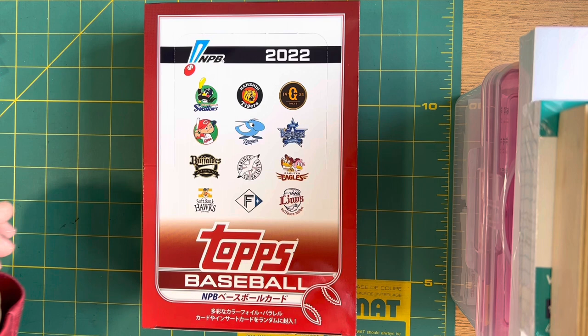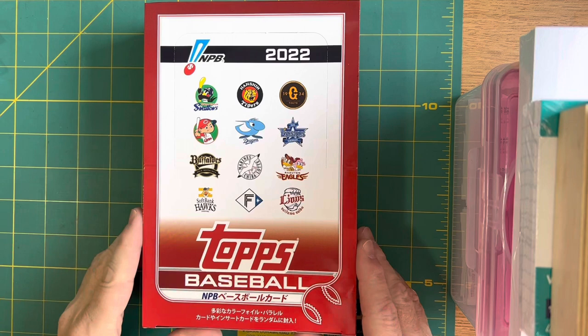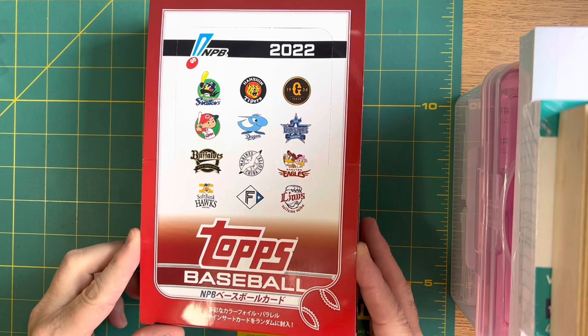There are currently United States retailers that have this box for sale. The price range goes anywhere from upper 90s all the way to, boy, some people are charging like 150. So this is what the box looks like. It is wrapped in cellophane. I took that off. These are the logos of the 12 teams currently in the NPB. Let's see what's inside.